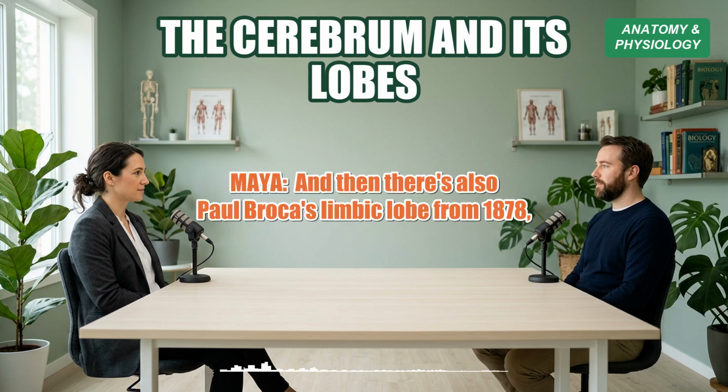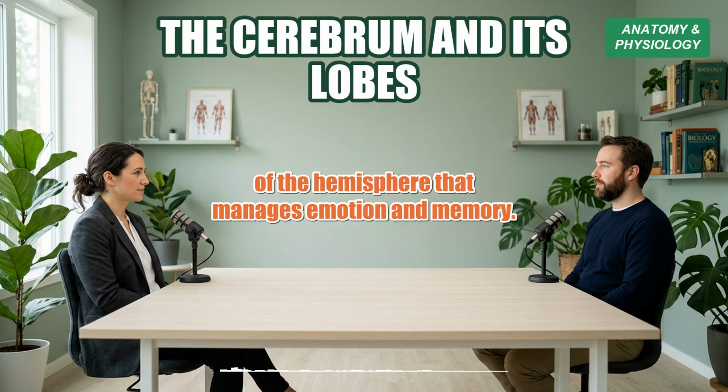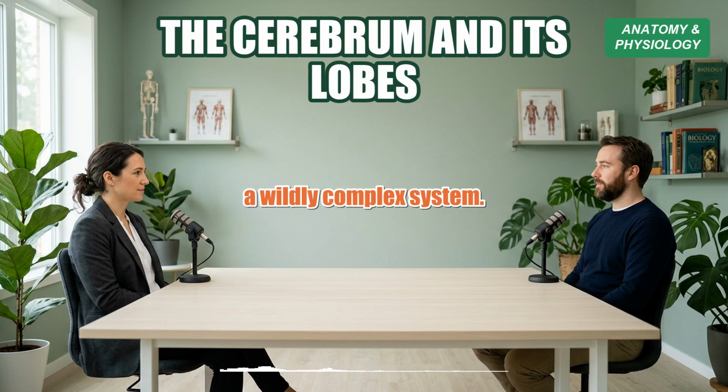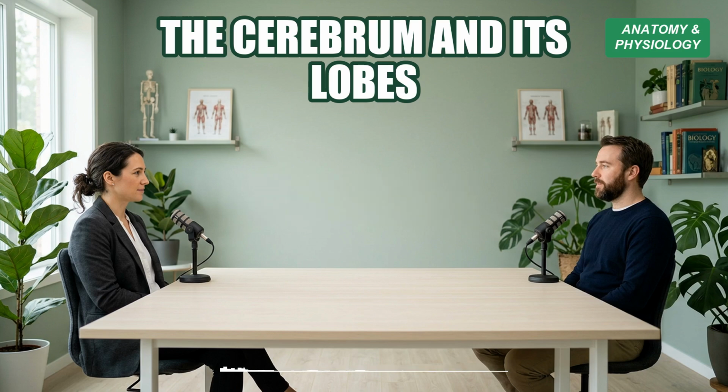And then there's also Paul Broca's limbic lobe from 1878, right? Which is a ring of cortex on the inner surface of the hemisphere that manages emotion and memory. And that completely defies the 4 skull bone model. So the tidy map is just a simplification layered over a wildly complex system. It really is. Which naturally raises the historical question.